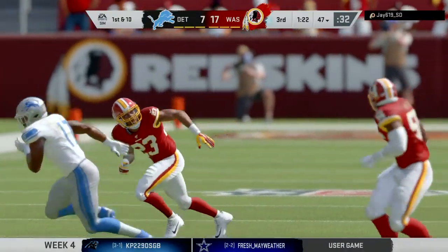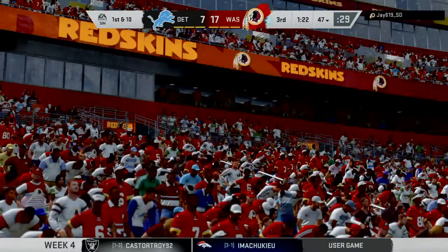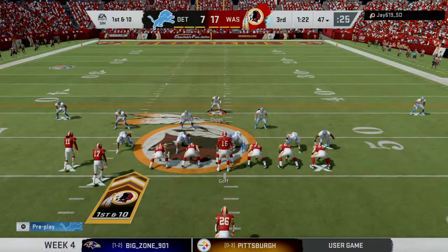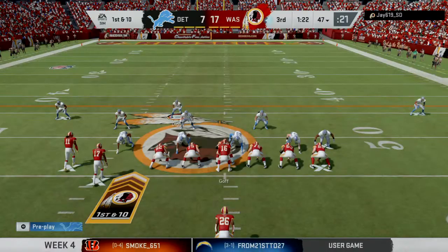Well, that's a drive killer right there. Not a really confident throw either. This one was kind of up for grabs, and it's going to come down in the hands of the wrong team. A good starting spot for the Redskins as they come up 1st and 10 on their side of midfield at the 47.